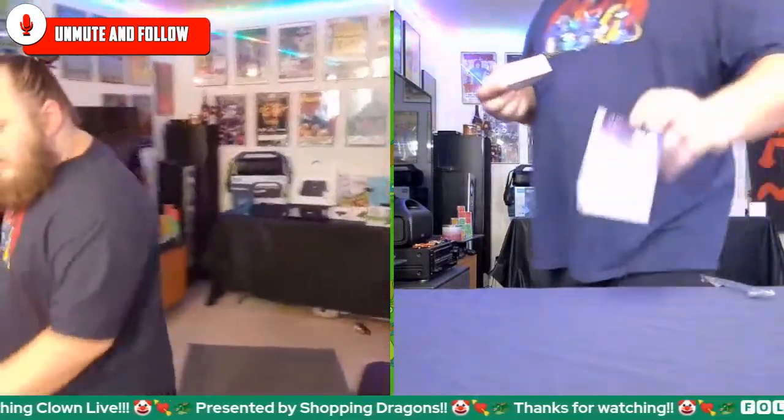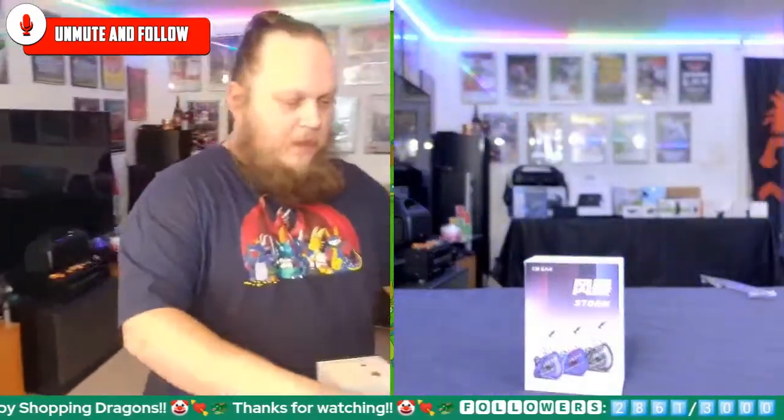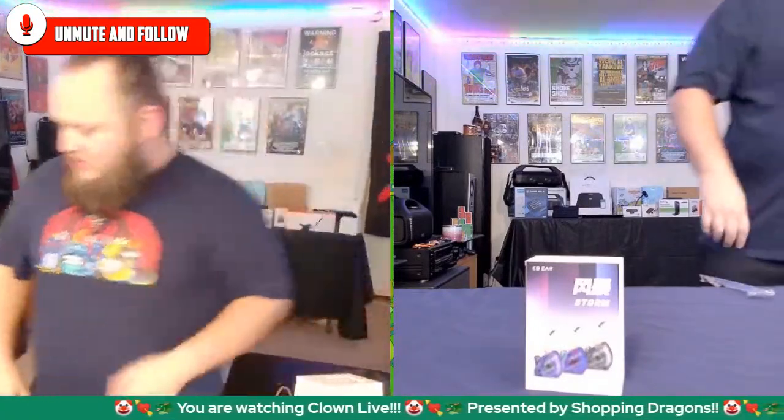Okay, so these are the KB Ear Storms. Here is the box for that, and let's get these open here. It's kind of a time-consuming thing opening these boxes. Oh, there we go. Everything's spelled out. Okay, most excellent. All right, now, oh, these are the Rosefinch and not the Storm. All right, sorry.